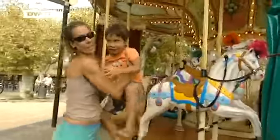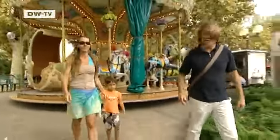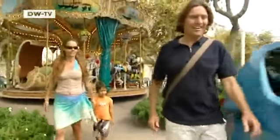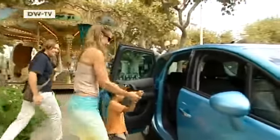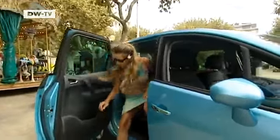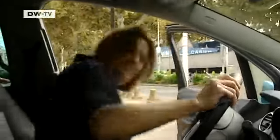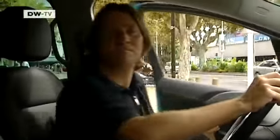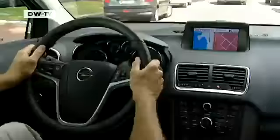It's easy to see which rides children feel comfortable on. And there are those cars where kids, and their parents likewise, feel at home, primarily thanks to plenty of space. Conjuring up an additional little surprise is always welcome, of course, such as these doors. But more on that later. The new Opel Meriva has lots to offer.